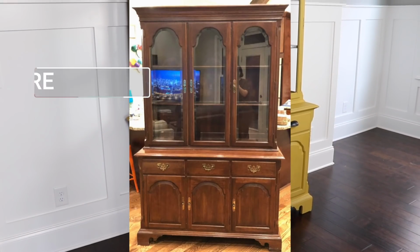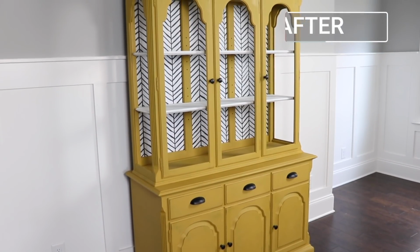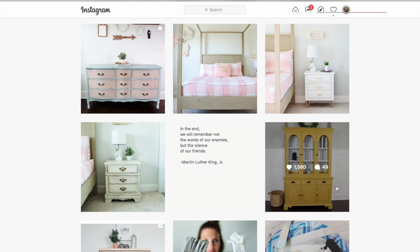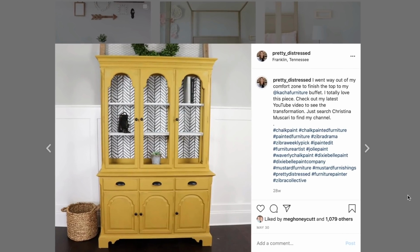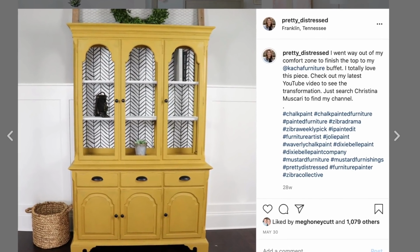I did sell this piece, but it took me the longest time to sell it because it was so bold. But like I said, it is my most liked piece on Instagram this year. So somebody eventually loved it and purchased it.